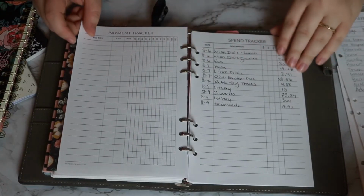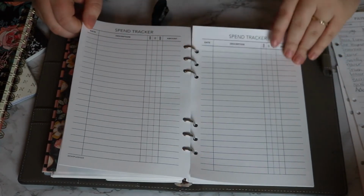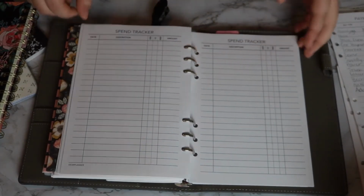The next few pages are spend trackers. I was really bad about this in the last couple of months, so I really want to make that a priority in 2020 and track where our money is going, because we're spending way more money than we should, and I don't really know where it's going. So I want to keep an eye on it and figure out where it is. Mostly it's me spending money on things that I don't need, but I want to track that.